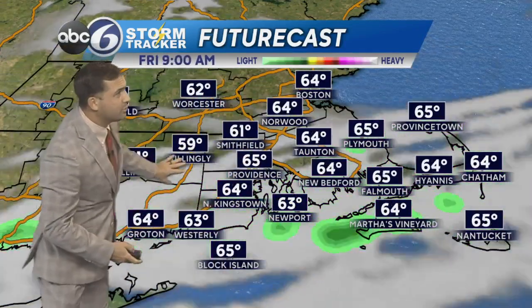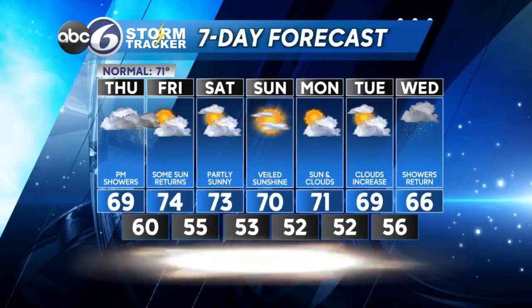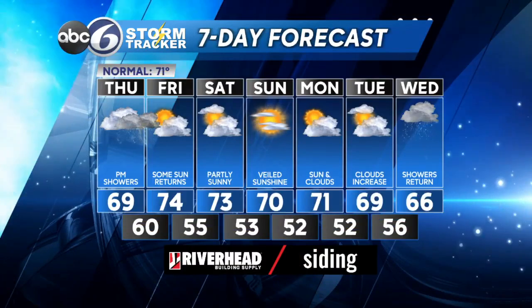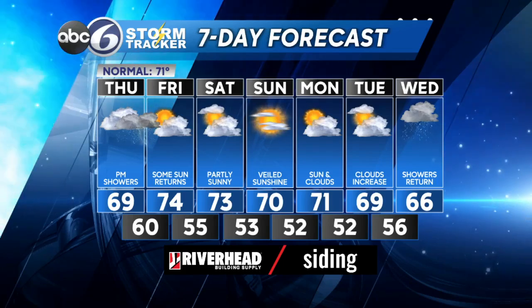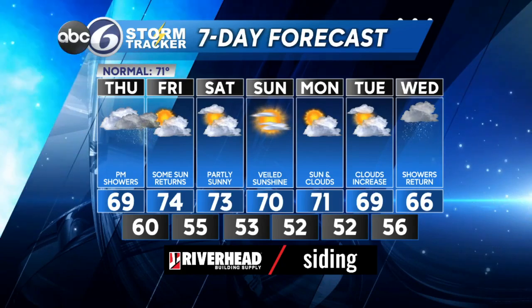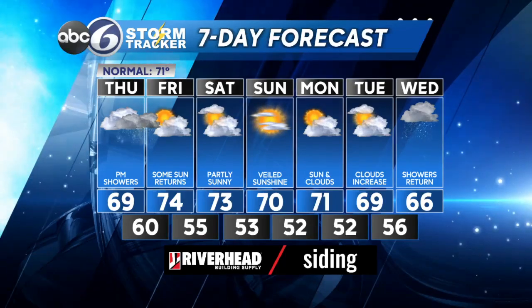And then the sun comes back and you can see some clearing here. And hey, back to the 70s as well. It's been a cool stretch of weather here in addition to a cloudy one. So again, Friday, sun and clouds. Saturday, we're going to call it partly sunny. We're getting those clouds streaming northward from the remnants of Helene at that point. And then more veiled sunshine. I think a little bit brighter, though, on Sunday. Highs into the low 70s into next week, and a mixture of sun and clouds Monday and Tuesday before our next bout of rain on Wednesday.